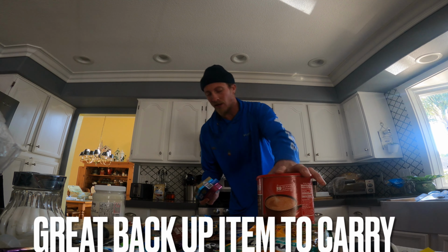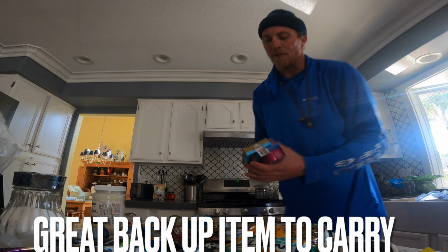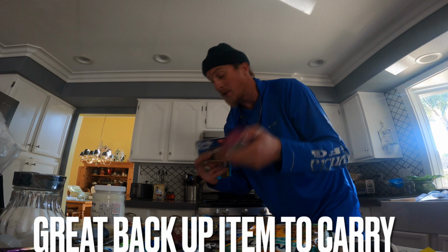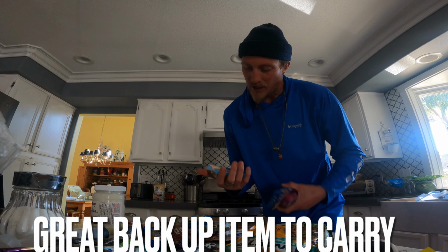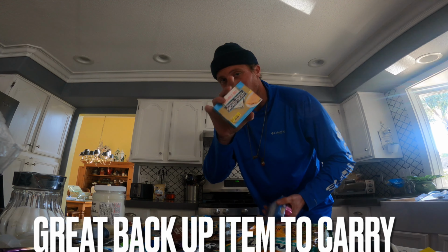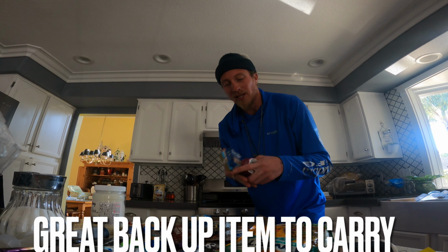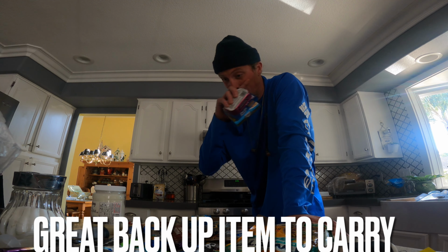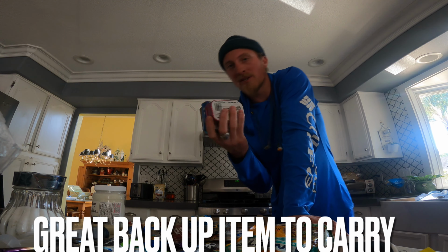Another item that I always tend to eat when I get into town, I'll eat some smoked oysters, some sardines. Oh, this is smoked trout. This must be my mother's. I don't eat smoked trout, but whatever. Get plenty of fats, you get some nutrients, it fills you up. I tend to crave this kind of weird stuff when I get into town.